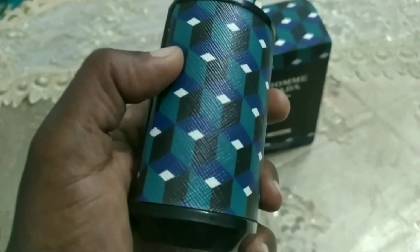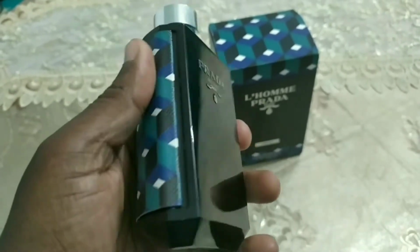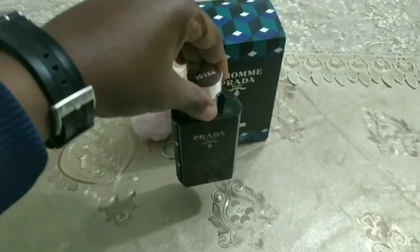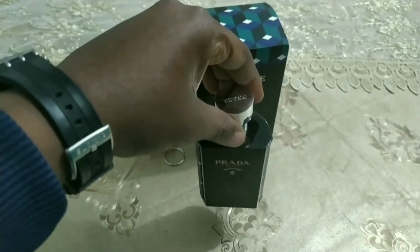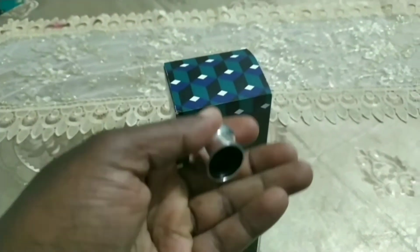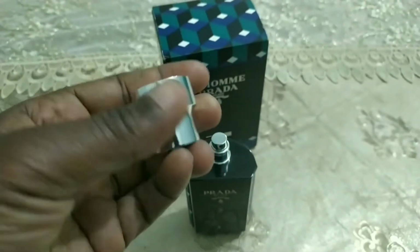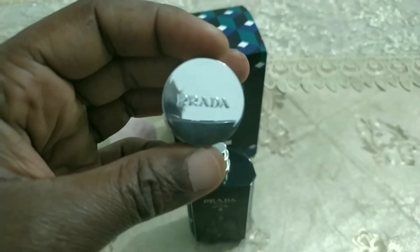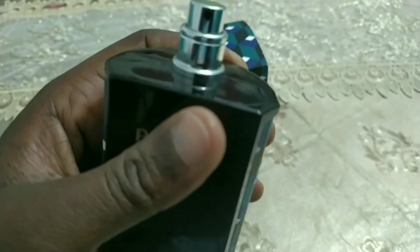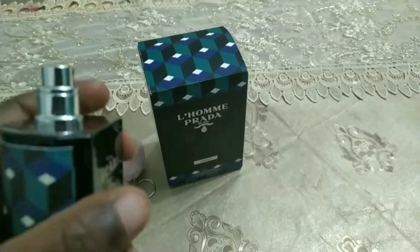The bottle is of the best quality. I really respect this company a lot. You can see here also the cap is strong and can hold the bottle freely. As you see with me, nice materials here. On the cap, you can see the name of the company, Prada. This is the cap, and you see with me the vaporizer. I will test it with you. The spray is of good quality.